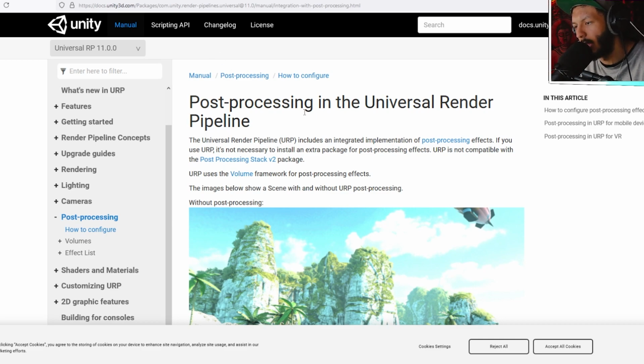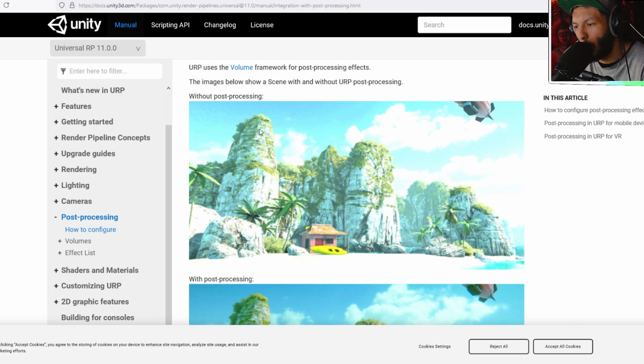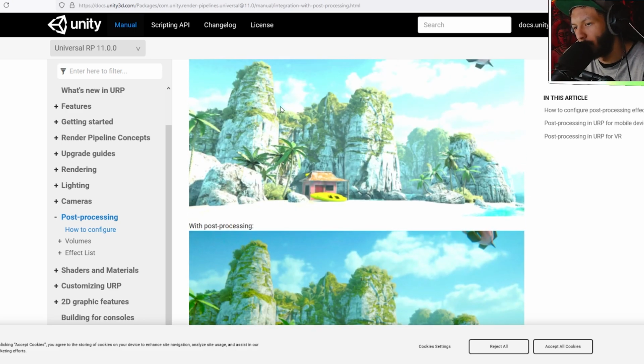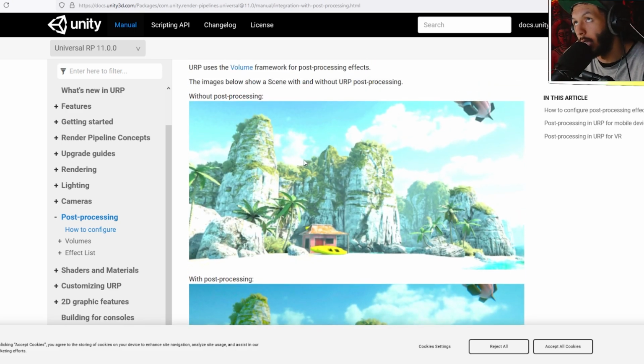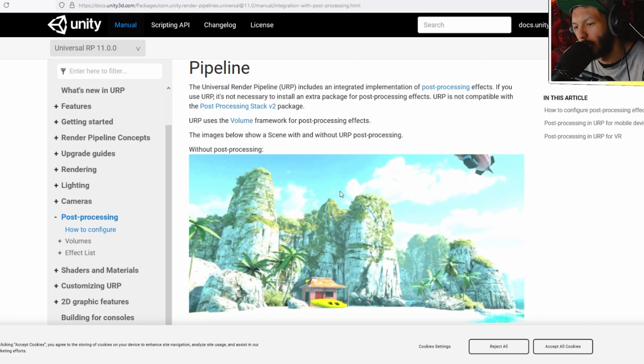Here we are. Post-processing in the URP pipeline includes an integrated implementation of post-processing effects. If you use URP, it's not necessary to install this, etc. But this is without post-processing, and then this is with post-processing. So of course, this does not look anywhere near as good as this. This kind of just looks more normal, honestly. This looks like the brightness is just way too high.